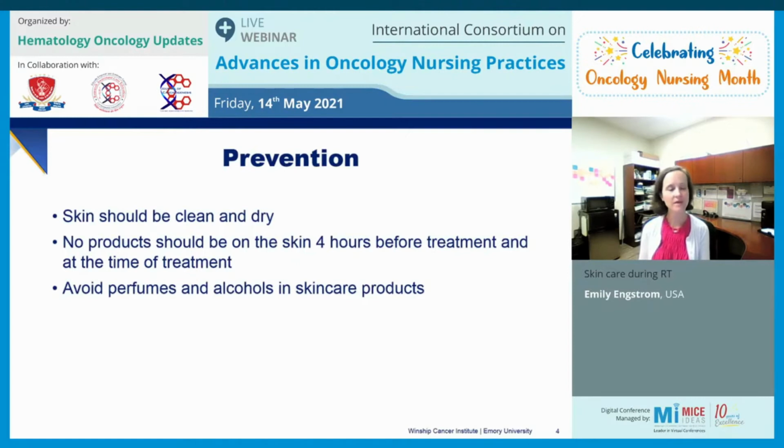We also recommend that patients avoid any perfumes or alcohols in their skincare products. Those types of products can increase irritation. We'd also rather that they not try something new on that area, as their skin may be more sensitive. We don't want that to cause other irritation and have difficulty deciding if the irritation is from the radiation or from another skincare product.